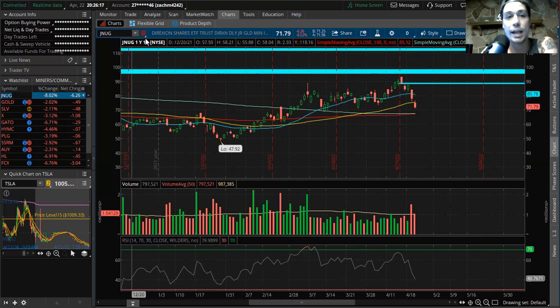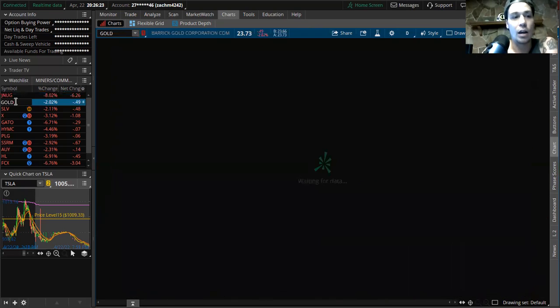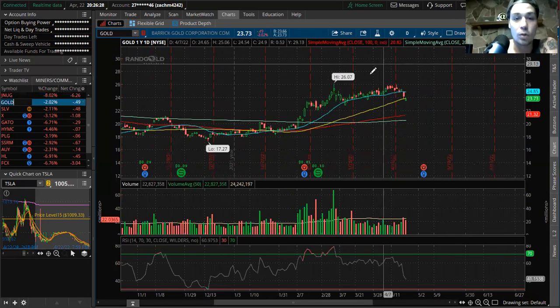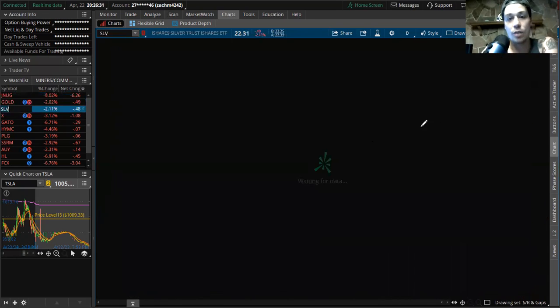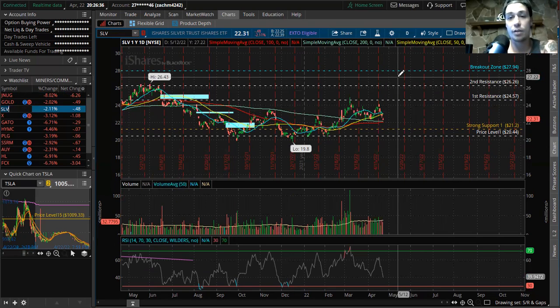The first one we're looking at here is JNUG. This is a gold related stock. Obviously we have ticker symbol GOLD. I wonder what that one stands for. Gold, right? We have SLV, this is going to be silver. And this one is pretty good for trading, right? If you're looking for technical setups, SLV tends to provide a lot of technical setups.